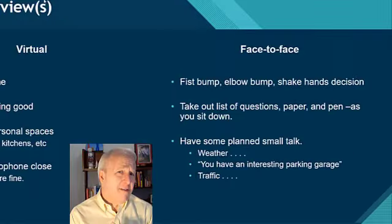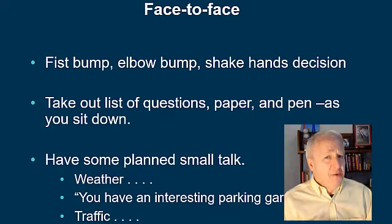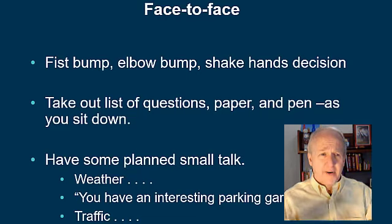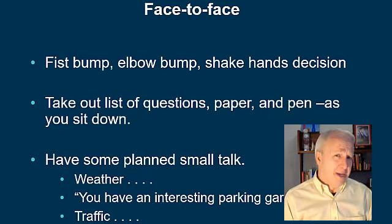And then let's think about the face-to-face, because again, in our post-pandemic world, we now have the handshake decision. And whichever you're comfortable with, the fist bump or the traditional handshake, offer it up early. So as you walk into the hiring manager's office or meet them in the laboratory and you want a fist bump, don't wait till the last second.